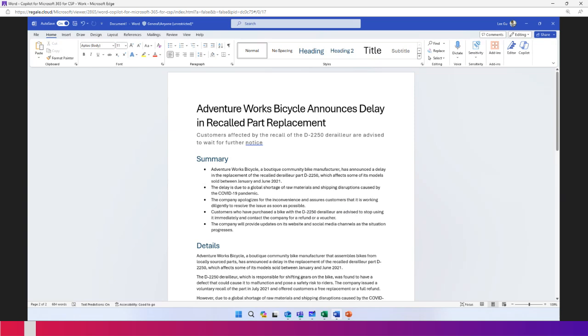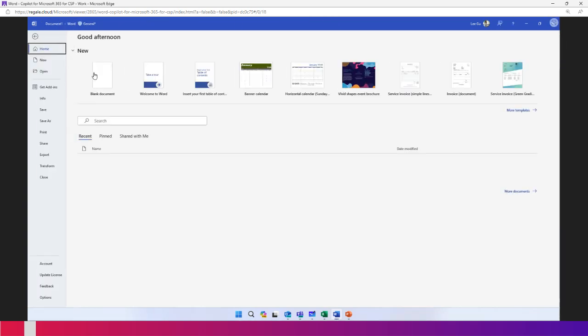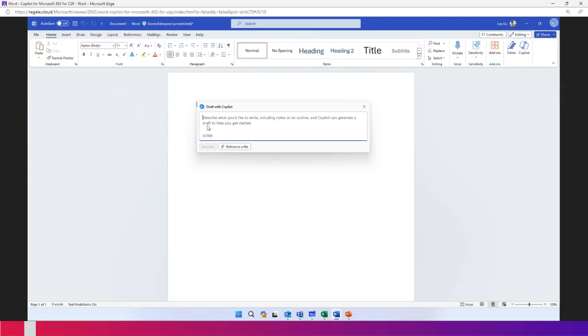So let's just see how Copilot can expand on his existing document to extract the relevant information without having to sort through it themselves. So we'll go up and we'll select File, Blank Document, and in the action we'll reference a file, and here it's the job description document.